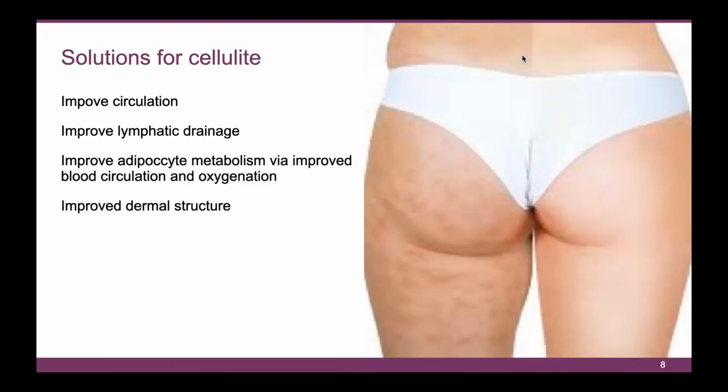Of course, number one, we have to improve circulation into the area, don't we? Because that's compromised, and we have to improve the lymphatic drainage, which is partly why some massages, lymphatic drainage massages, and activity are going to help us slightly with that. But of course, we also have to improve the metabolism of the adipocytes. So we need to improve the oxygenation of the cells and get the skin into good condition, because if the skin is firmer and thicker, it will better support against the protrusion of these dimples.